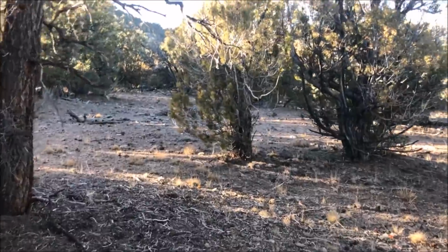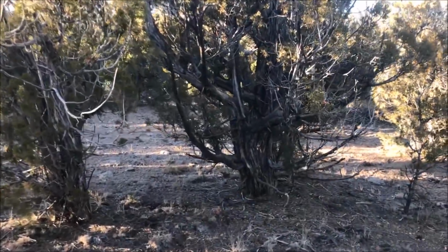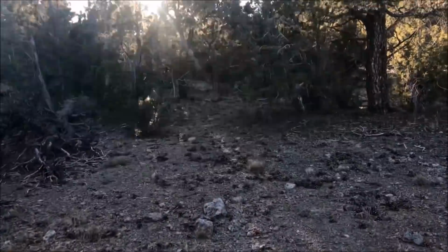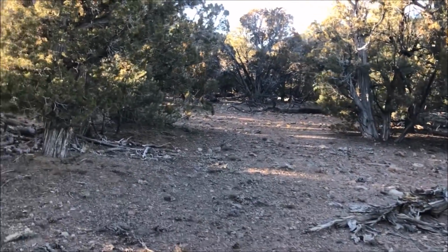I know elk, deer. I know pretty much everything about them, but I'm in a whole different league with this big guy.